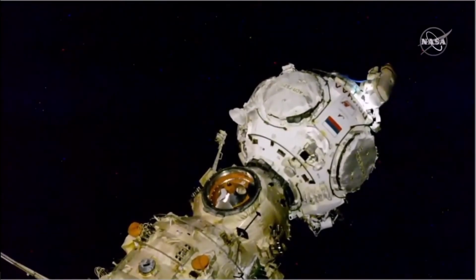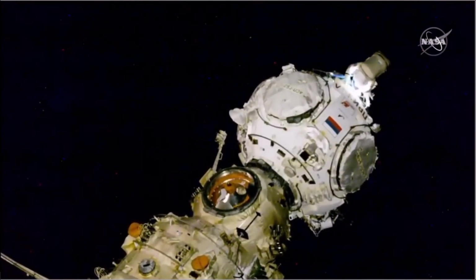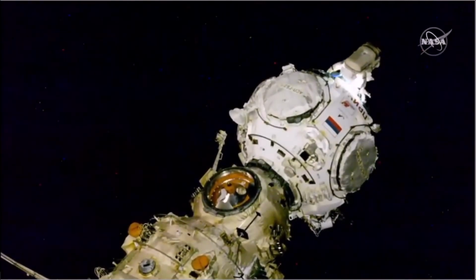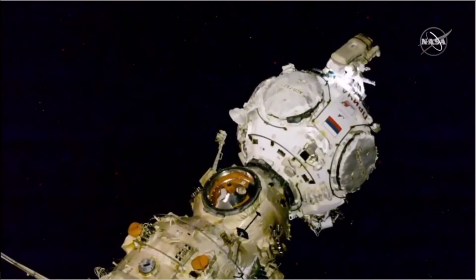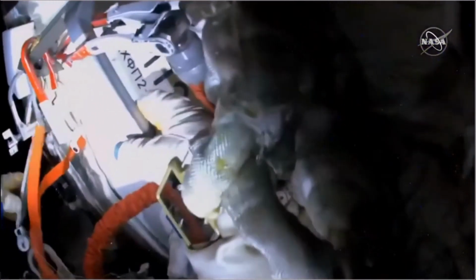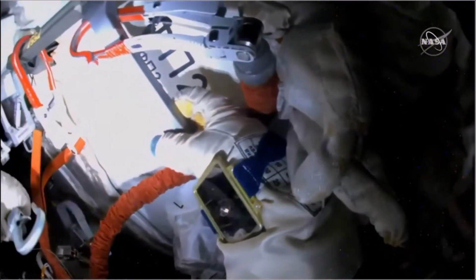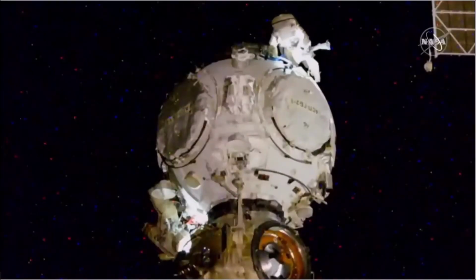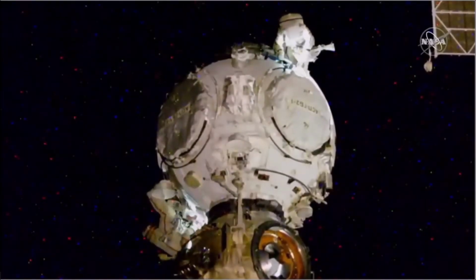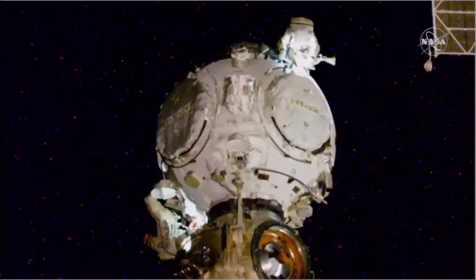So for the cable clamp... And now I need to twist it, right? Yes, and you need to... Anton Shkaplerov in his 3rd spacewalk of his career and Pyotr Dubrov in the 4th spacewalk of his career are about to begin the process of installing handrail limiters. These are devices designed to prevent tether hooks from getting caught on handrails. They also will be installing handrails on Prishal and removing thermal insulation from existing handrails on the node module.